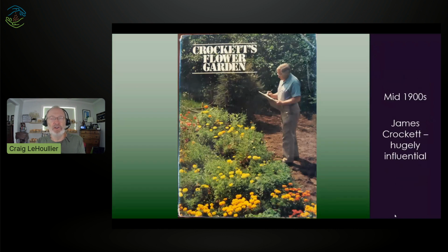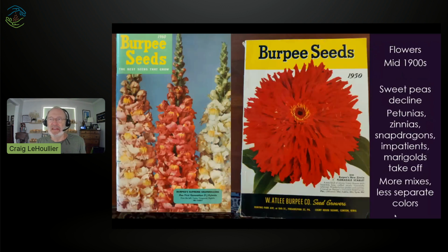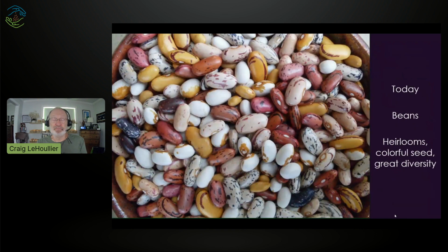As far as flowers, this is one of my favorite flower books. Again, James Crockett wrote it, and poof, popping off the page are all these colors where snapdragons are becoming popular and impatiens are becoming popular, even though that is misspelled. It is not impatient. The T does not belong there. More mixes, less separate colors.